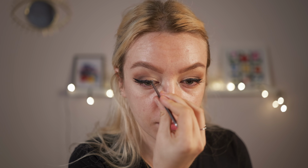Now to apply my lash, rather than plonking it on in the middle, I now always hold the outer edge, and I always put the outer edge on first. So I always look straight in the mirror and I place the outer edge on so it lines up with the wing nicely. I then go back in with my tweezers and glue down the front of the lash.